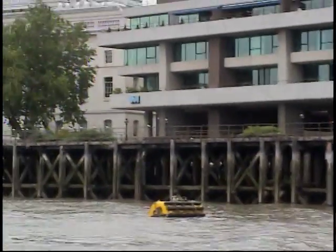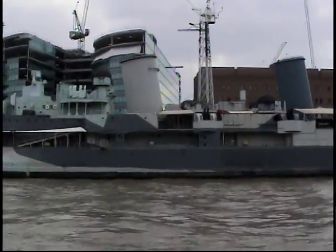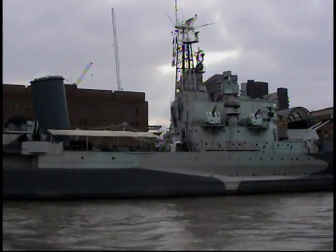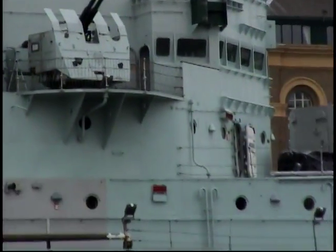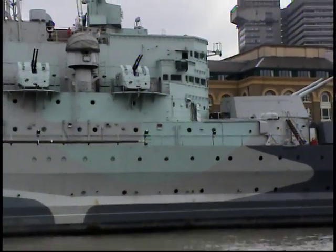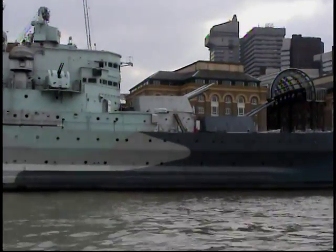Back to our left here, this warship. The warship over there, HMS Belfast, that was a heavy cruiser from the last World War. The Belfast was launched in 1939, saw action during the last war, saved from the scrap heap, brought up the river and moored as a floating museum. She was built in Belfast in Ireland, in the Harland and Wolff shipyard, the same shipyard they built the famous Titanic.